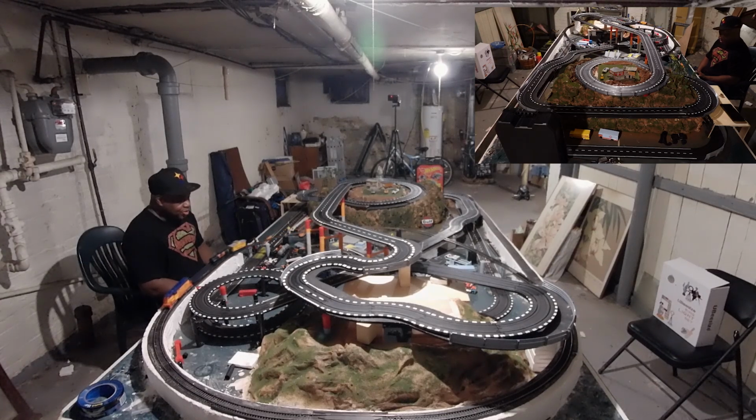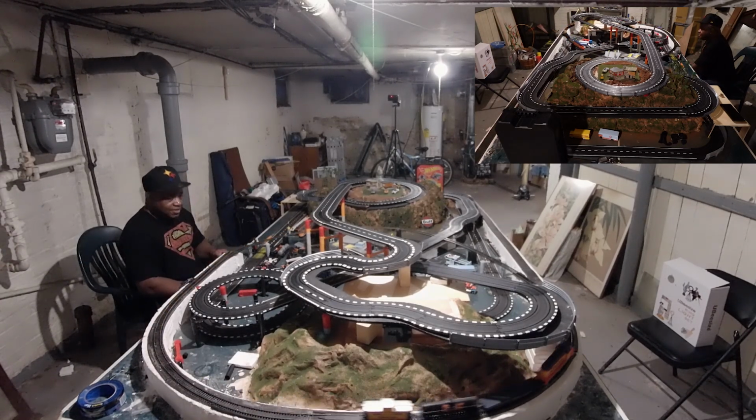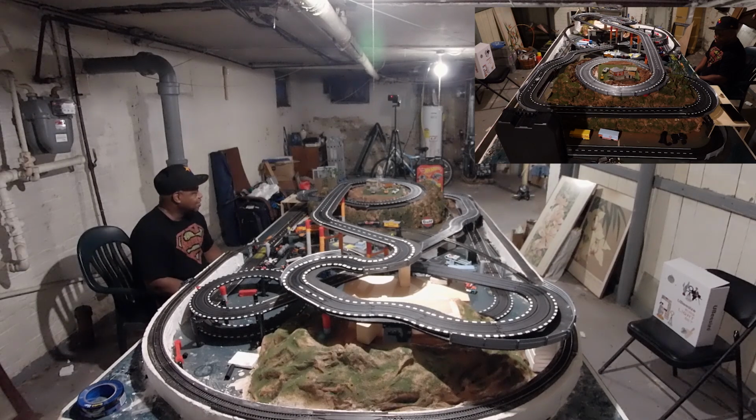One on real smooth. Real slow. You can run it real slow. And see, it speeds up there. Here's slow.